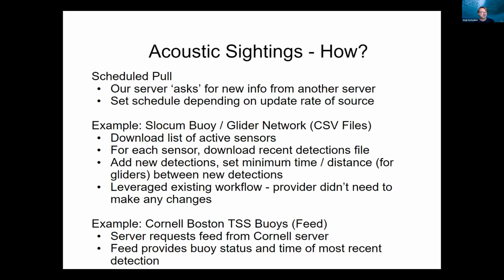So, in terms of acoustics, I thought maybe the best thing to do is to explain how we get acoustic sightings, because these are obviously coming from partners. One method is what I call scheduled poll. This is basically where our server knows to ask for data from someone else's server on some set schedule based on the update rate of that resource.